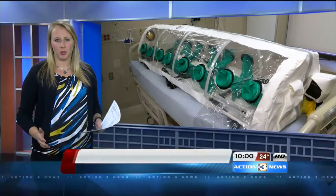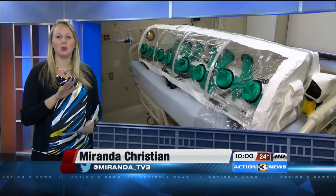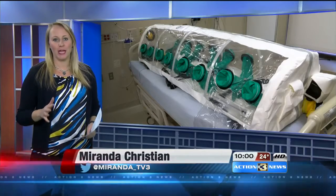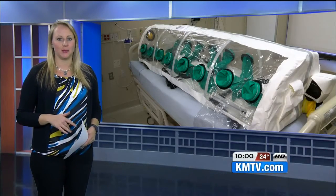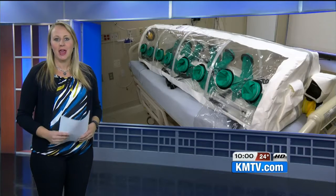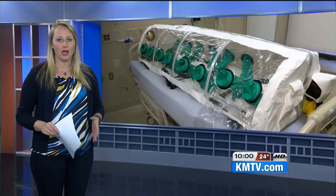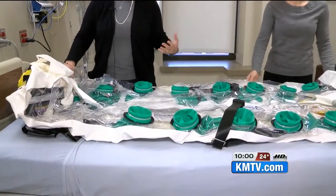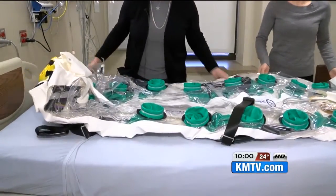The Omaha Metropolitan Medical Response System bought 17 isopods, so everyone is prepared. I got a look at an isopod tonight at Nebraska Medicine and found out how important it is that area hospitals have these. Normally we would unroll this onto a stretcher so that we can transport it.